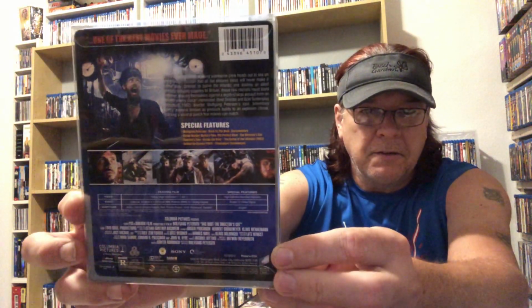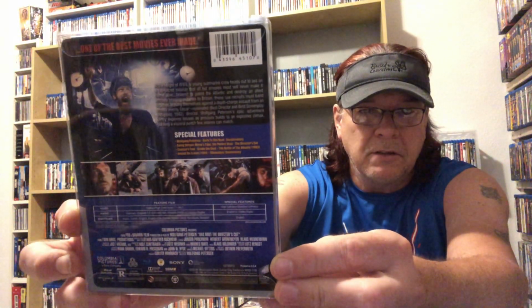But the film that I found in a steelbook. They had 3 copies, 1 dented, and 2 in. The one I got, I think it was in a little bit better shape, but the other one was still perfect. And that was Das Boot. This was $10. So since I did not have this film, and I know this is a classic, I think I have seen it once before. But to find this at Dollar General for $10 in a steelbook, and it's a 2-disc set.